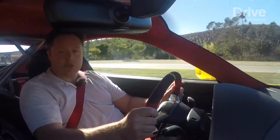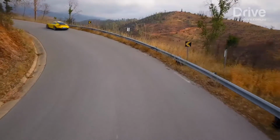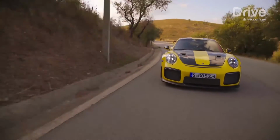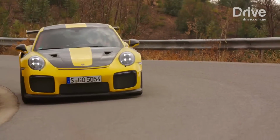Which I sort of understand. Real race car thinking then. But it's still a lot of power to get to 2 rear tyres, although they're not your average rear tyres. They are super sticky Michelin Pilot Sport Cup 2s, each of them 325mm wide.